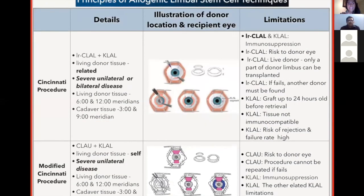With the Cincinnati procedure, living-related conjunctival limbal allograft plus KLAL, the living donor tissue is a relative. It's for severe unilateral or bilateral disease. Living donor tissue, okay, is for your 6 o'clock and your 12 o'clock meridians, whereas your cadaveric tissue is sutured on to your 3 o'clock and 9 o'clock meridians.